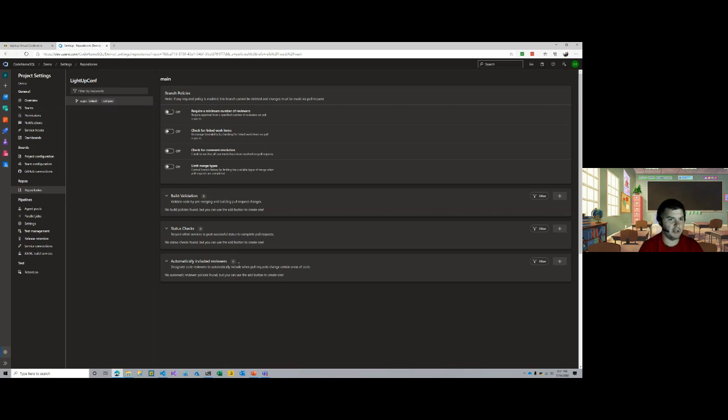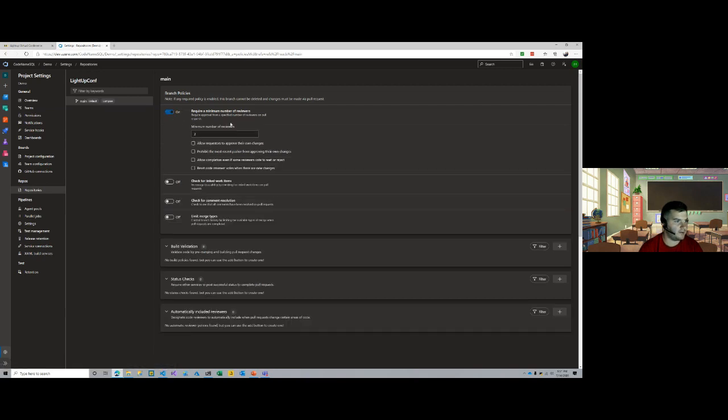So the only way you can introduce code is through a pull request from one branch to another, whether that is a topic-based branch or a feature branch or whatever you want to call it. So we're going to add a branch policy to our main branch. We're going to tell it that we want a minimum number of reviewers before it can be completed. I'm going to set this to 1. We can change it to where requesters are allowed to approve their own changes.